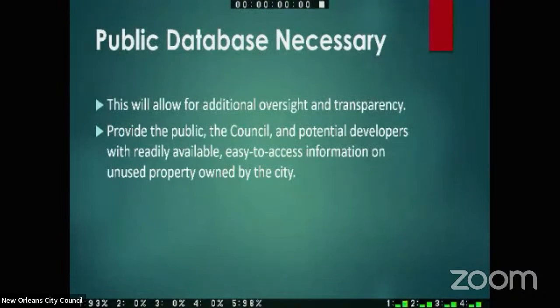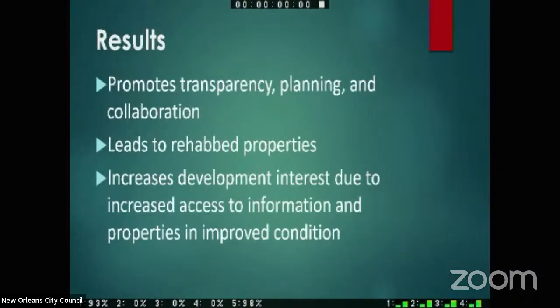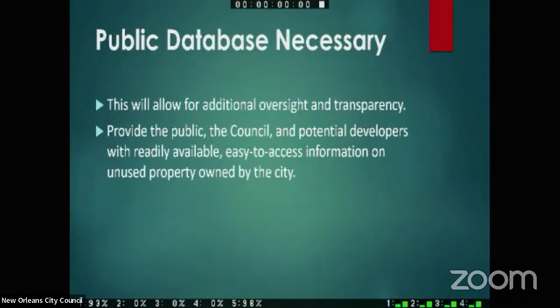You can go to the database. The next piece, as I mentioned before, is the database. Once these assessments are made, we can have something that is readily available to us. So when we get questions about specific properties, we can go straight online and check out what's going on with the property at City Park, or what's happening with the overgrown lots over on Chef. What does the cost assessment look like to fence off those areas, and when could work finally begin?